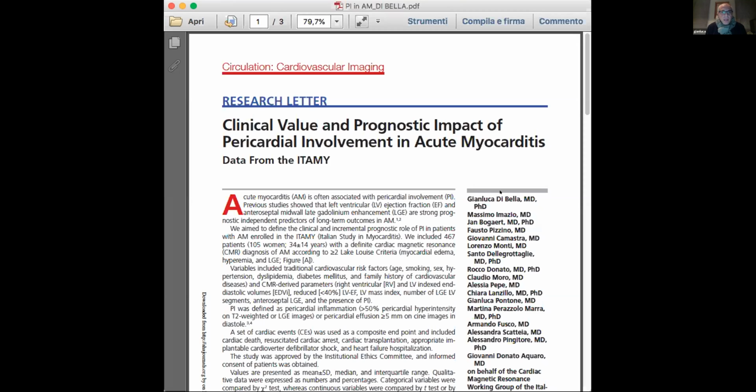In this sub-study, we enrolled about 1,400 patients and divided them according to the presence of pericardial involvement. All patients have a definite diagnosis of acute myocarditis according to the old version of the Lake-Louise criteria. We enrolled patients with acute myocarditis with different clinical presentations: chest pain, infarct-like presentation, arrhythmic presentation, and heart failure presentation. According to the presence of pericardial involvement, we observed that about 25% of patients with acute myocarditis have a pericardial involvement.